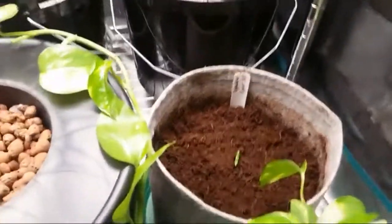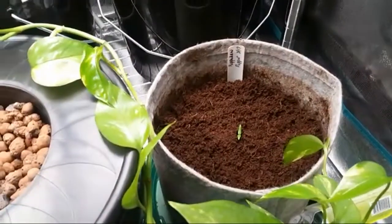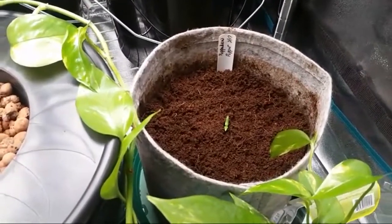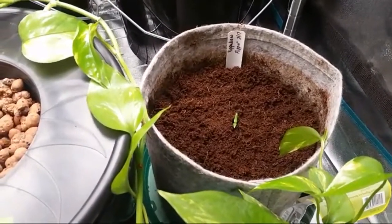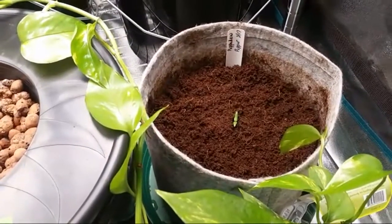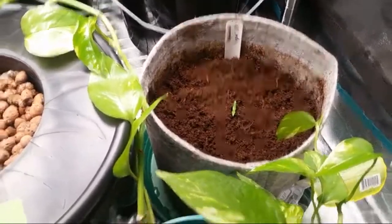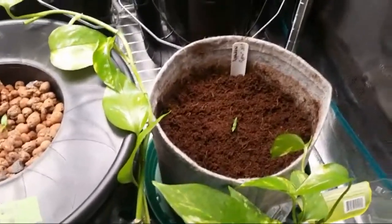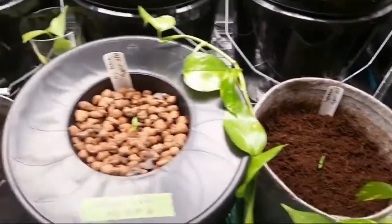What I'll probably do is end up just picking up the bag, see how heavy it is. Cocoa itself is pretty light, so once it does dry out, I will then water it, so that way we don't overwater, because cocoa does hold moisture, but it has better draining properties than soil does. So that's where we stand with the cocoa. Those guys will start to get nutrients probably in about a week or two.